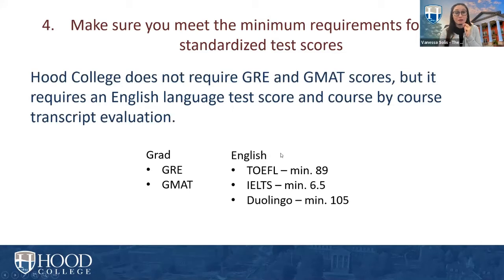For the English test, most of the universities now accept Duolingo, which is probably the most affordable and faster test. But if you prefer, or you have already taken it, you can take the TOEFL and IELTS as well. In our case, these are the minimum required scores. In case you don't get these scores, it's fine, because you can still apply and you will have to take some additional English classes. But remember, all the universities are different. All of them may require a different score.